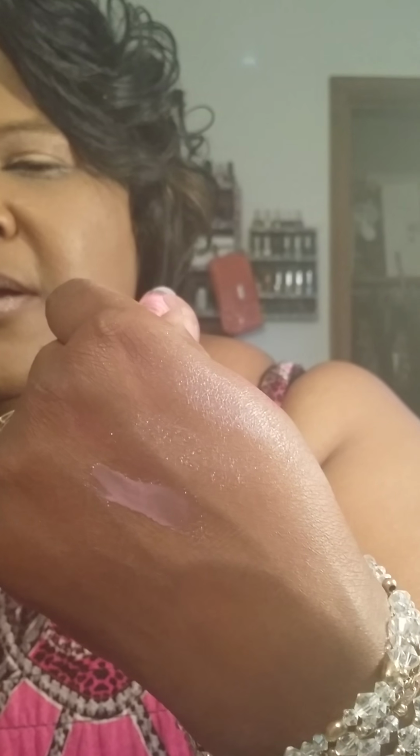But then I saw the Milani's lip glosses. And the only one that I got that I really saw the color that I liked was this really, really pretty pink. That's a real pretty pink. And it doesn't have a name. It just says MLG lip gloss. I don't know if that's because it went to the Dollar Tree or what. But so be it for that.